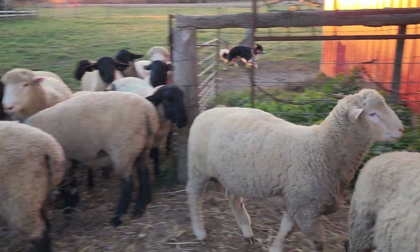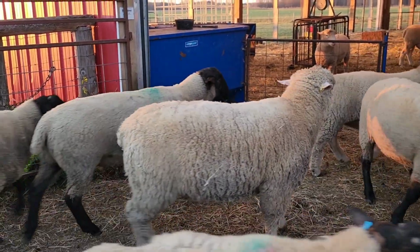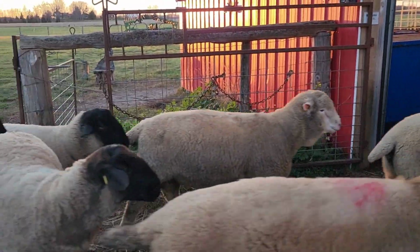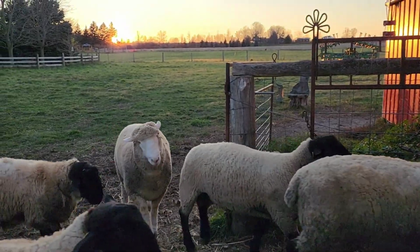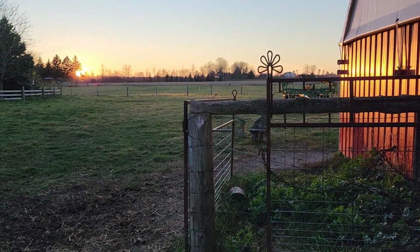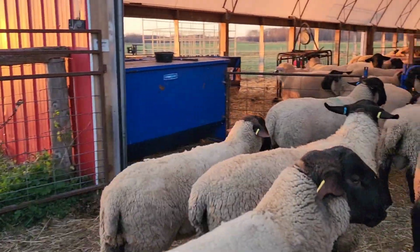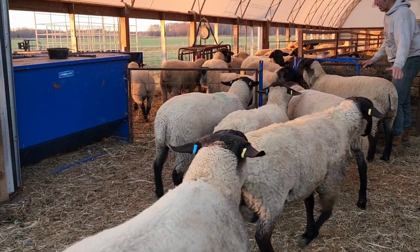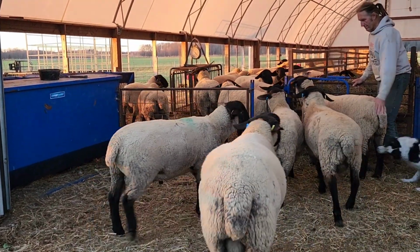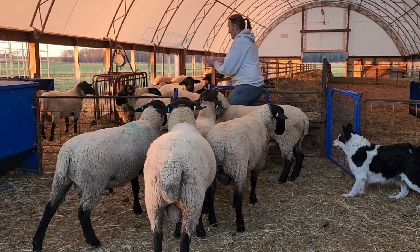Hi, guys. So these guys are all going to get fed, and they're going to come in for the night. We hate to lock them up at this time because normally they'd stay out an extra couple hours, but the sun is going to go down, and with the sun setting comes the coyotes, and we just don't want that. And when it's pitch dark, we can't see if everybody's in.